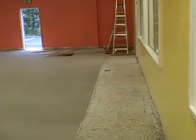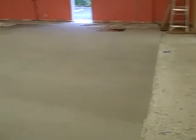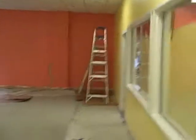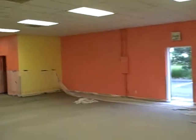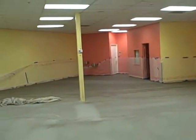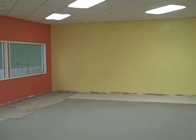And I believe this is called the equipment room. And then this is the lobby and office over here. So we've put down all the drop cloths, we're scraping down all the walls, doing the repairs, getting ready to spackle and cut in and paint the Little Gym in Puyallup. We'll be back with more.